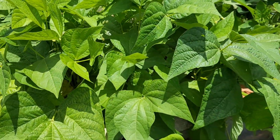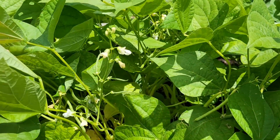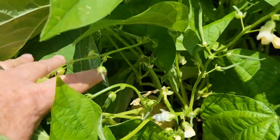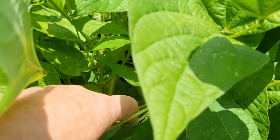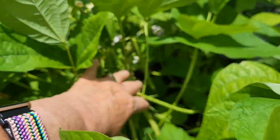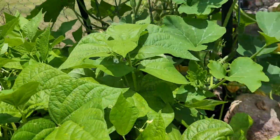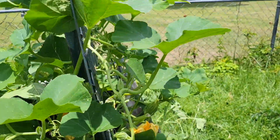Wow, these green beans, I'm out here picking every other day. I'll leave them like this, and in a couple days they'll be ready for more picking. Oh, I missed some yesterday. Look at that. So I made a big batch for dinner.